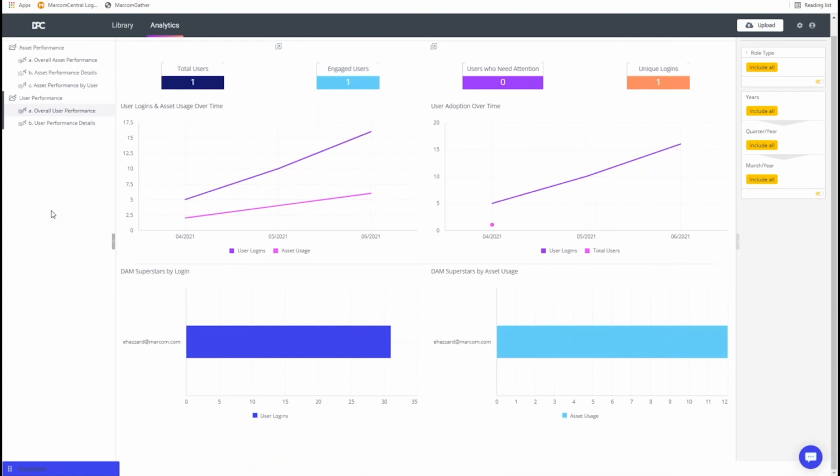Is my content organized? Are people able to search and find what they need, right? Can they download it? Are they sharing it? Is there revision or history control that we're managing, right? Is there access control of my groups? Who's using those groups inside the system, right?